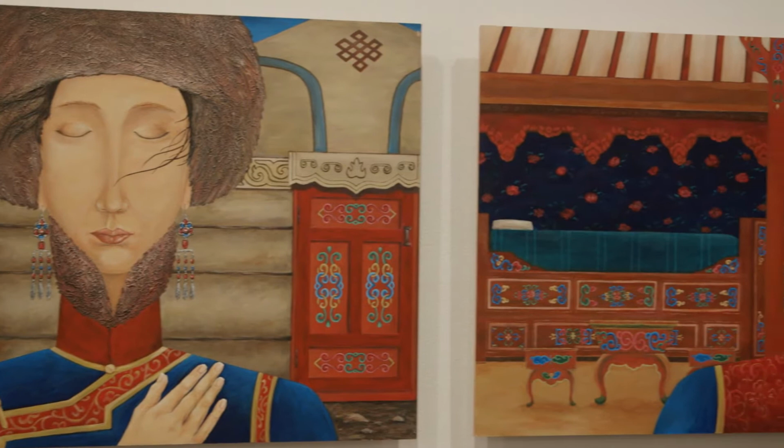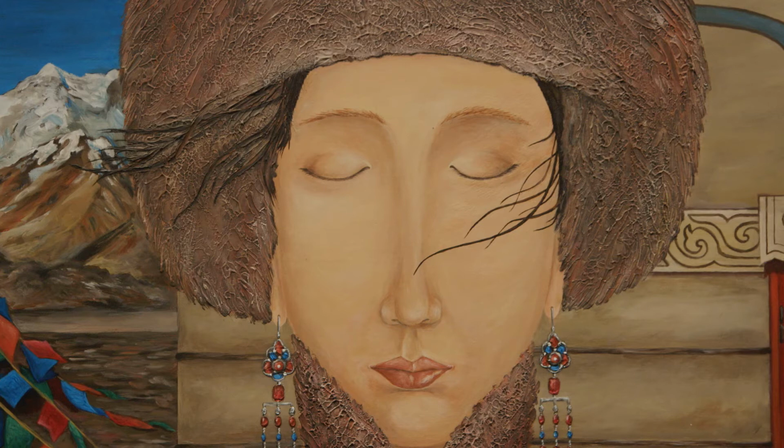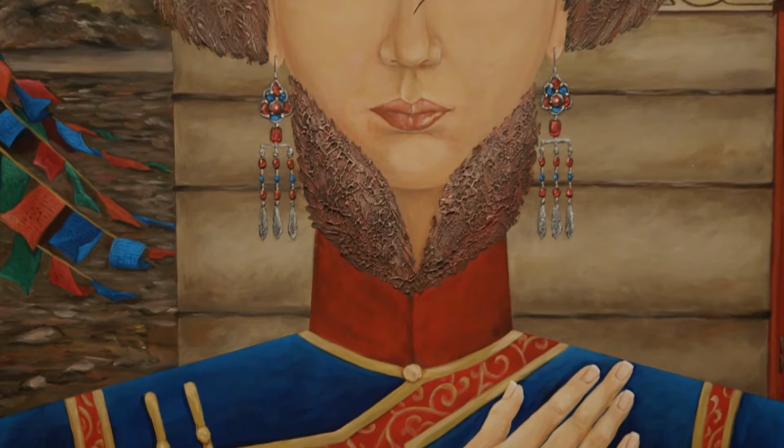Advice that I would give visual arts students: find something that you really love or are passionate about or are connected to, because then that would really come across in your work. I can just spend hours sitting there and painting, and I think that's when you really know that you enjoy something, if you don't want to stop.